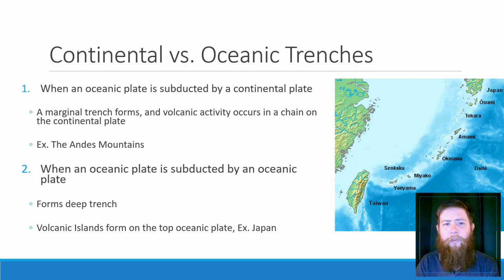Now, there are two kinds of differences here, continental versus oceanic trenches. When an ocean plate is subducted by a continental one, you get a marginal trench that forms, and volcanic activity happens on the actual continental plate. This is like the Andes Mountains, where we have volcanism on the continent.